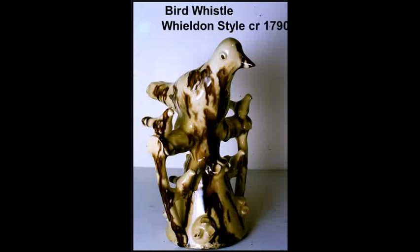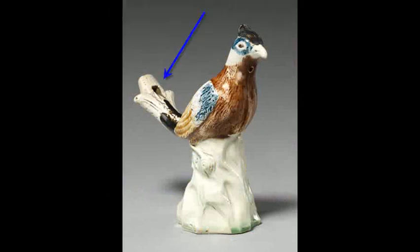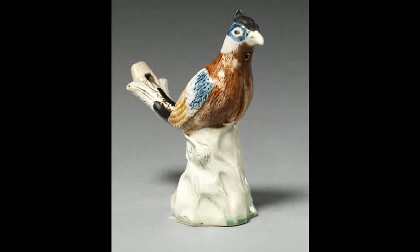Many of these novelty items were made in pottery, and here is another one in earthenware, with simple underglaze decoration. You can clearly see where the whistle is cut in the tail of this bird, and by tapping the hole in the neck, you can create a warbling sound. Made in Staffordshire, about the same period.